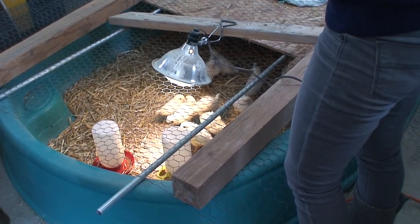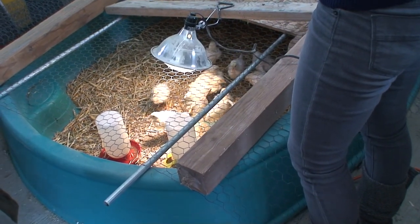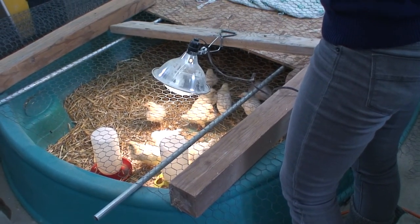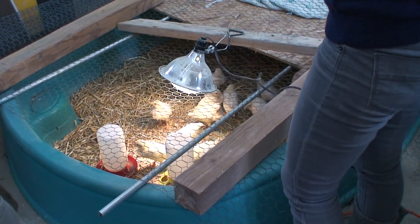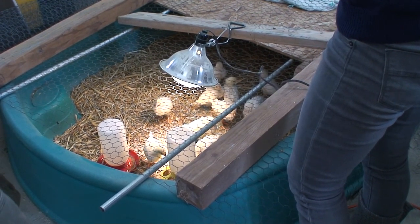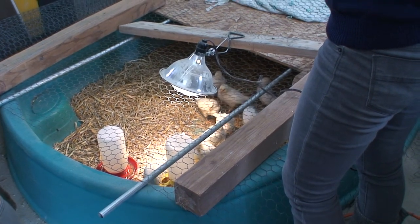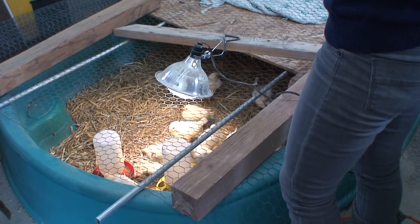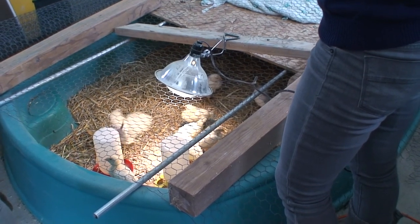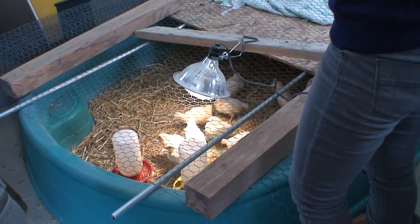Is that a different feed than you use for the regular? Yes, this is a beginner feed. It's more nutrient based for growth than for laying. Once they get to about 12 weeks, we'll start giving them laying feed to get them ready for when they start laying that first egg. And their first egg will come out kind of odd looking, kind of deformed.